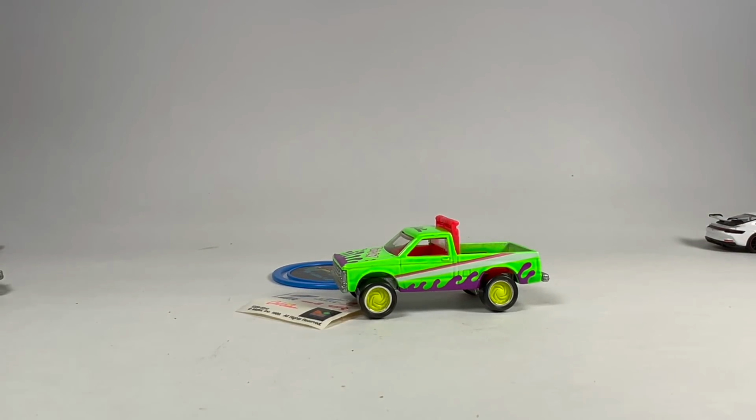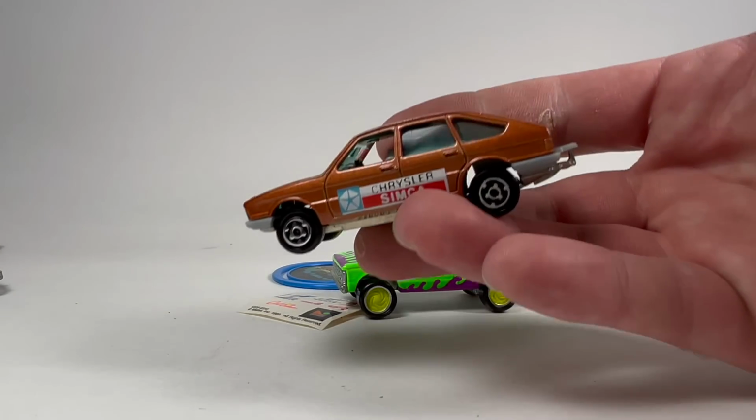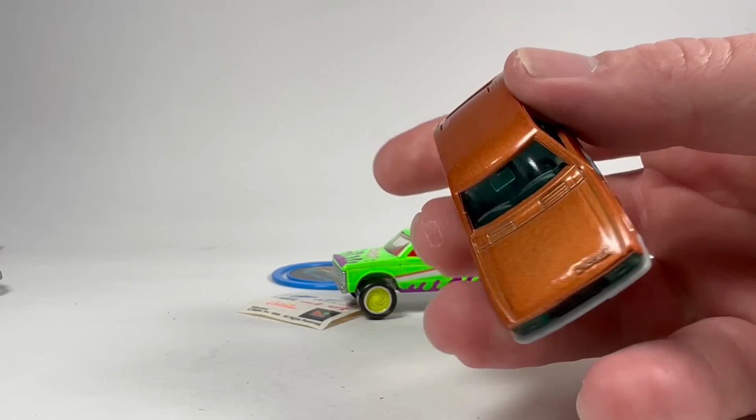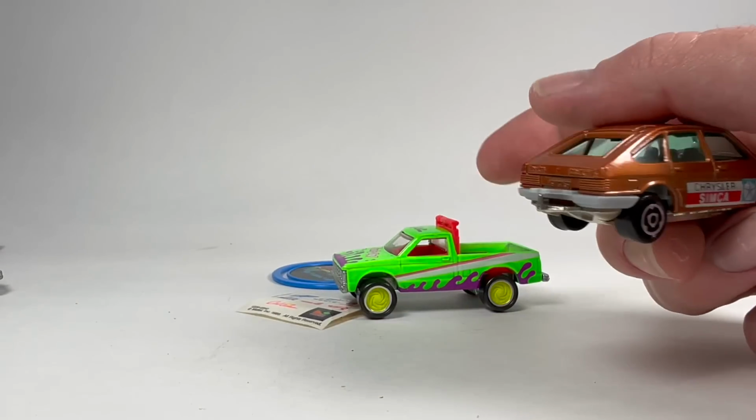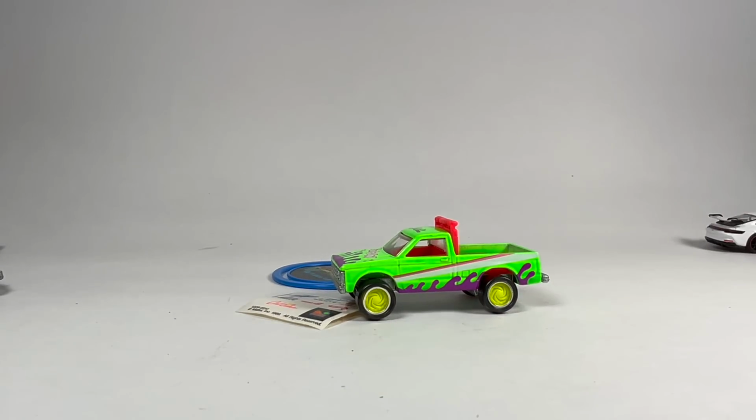All right, and that's going to be it for this video. Like I said, kind of a laid-back video today. We don't really have too much crazy going on, but I don't know. Highlight of the video actually might be this little weird Simca, this Majorette. I think it's really cool. I also like this as well.